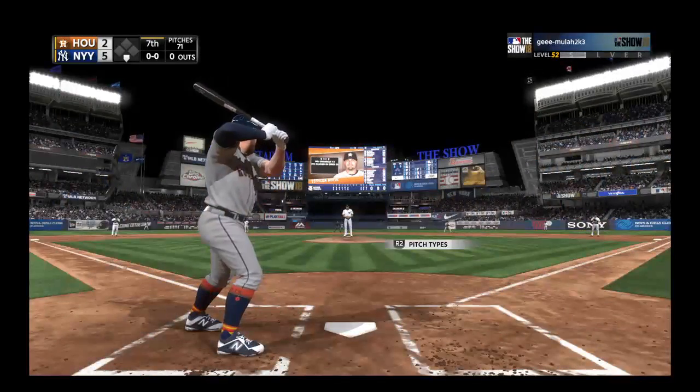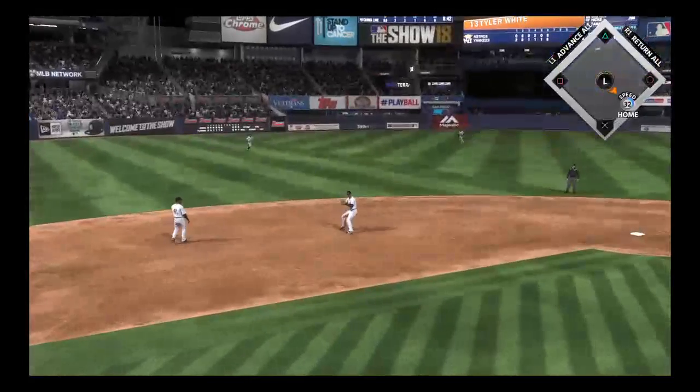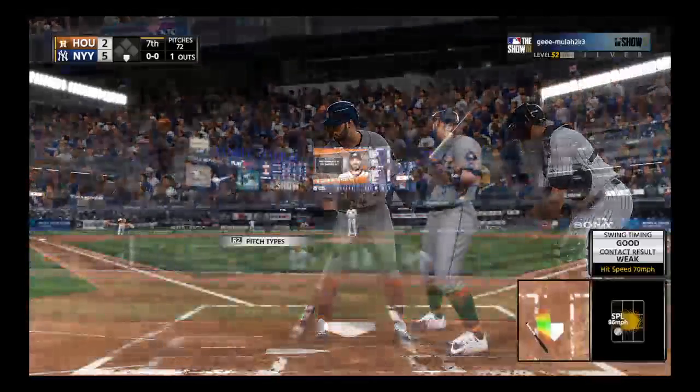He comes in 0 for 2 thus far. Even though we're moving into the back end of this game, they're only down by a couple of runs. You know that old slogan, a boop and a blast. They could certainly use that right now. And the throw to first is in time, so the leadoff man is gone here to start inning number 7.